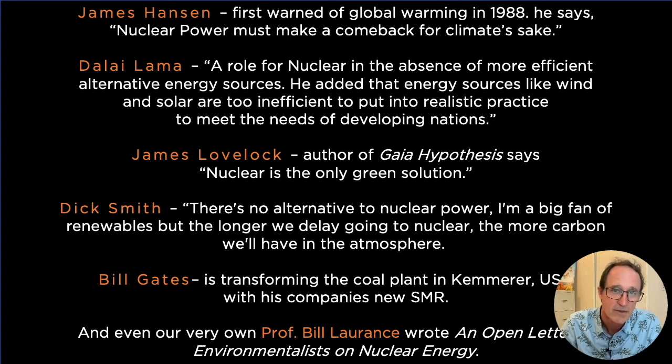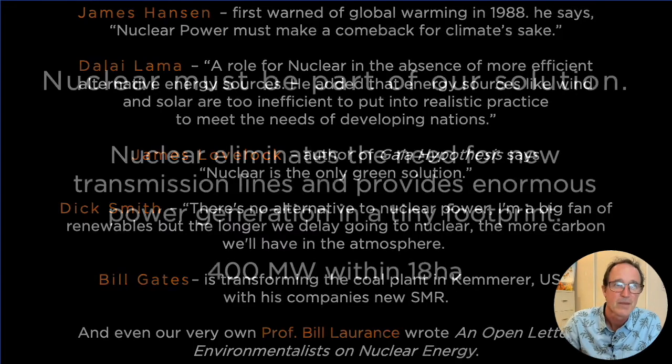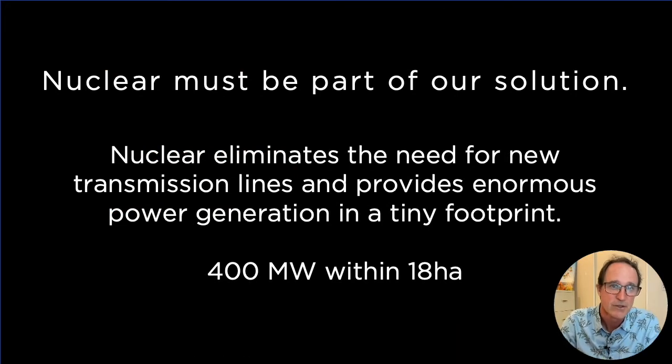Bill Gates is doing interesting work trialling new nuclear technology in America. And even our very own Professor Bill Lawrence here at James Cook University in North Queensland, a world expert on forest fragmentation and tropical forest clearing around the world, he's actually written an open letter to environmentalists urging them to consider nuclear energy. Nuclear must be a part of our solution. It eliminates the need for new transmission lines and provides enormous power generation in a tiny footprint. And it can generate 400 megawatt within 18 hectares.